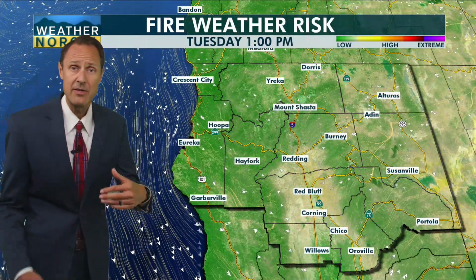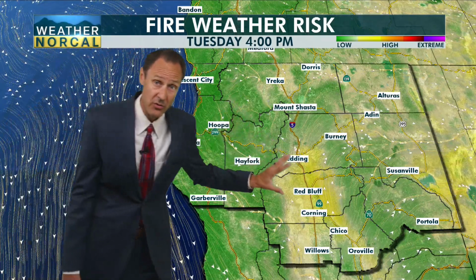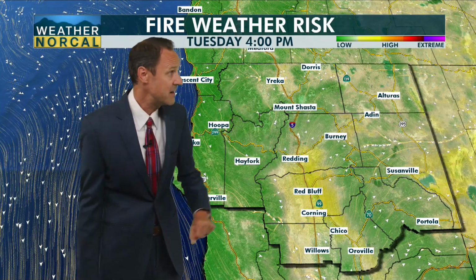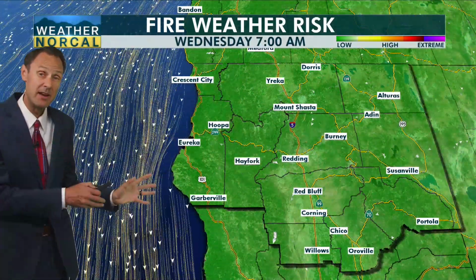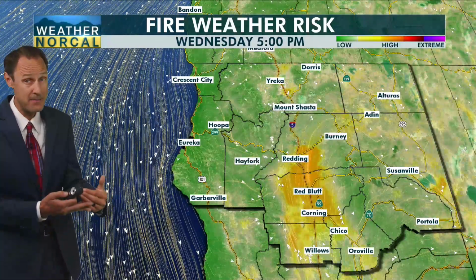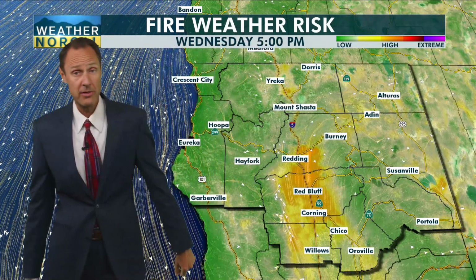So let's take a look at the fire weather risk, and really you can see here for today, really the risk is just going to be within that moderate range here for the valley and the east side of Lassen County as well. The humidity levels are decreasing. The winds may pick up a little bit for tomorrow. That's why you can see we're getting in that moderate to high range here, especially for the north end of the valley. Let's take a look at your satellite image.